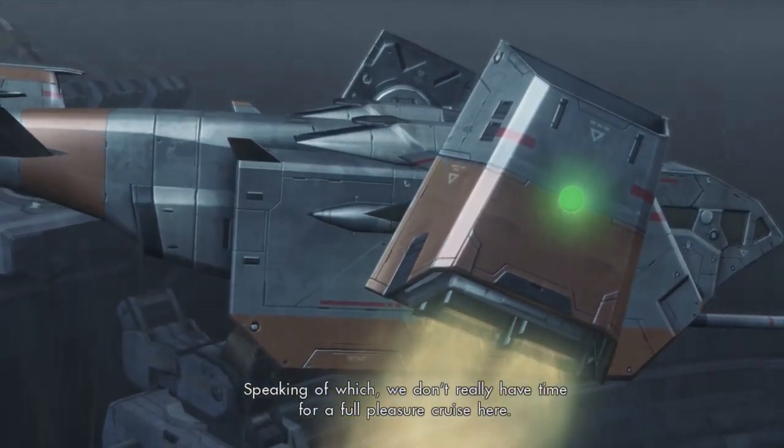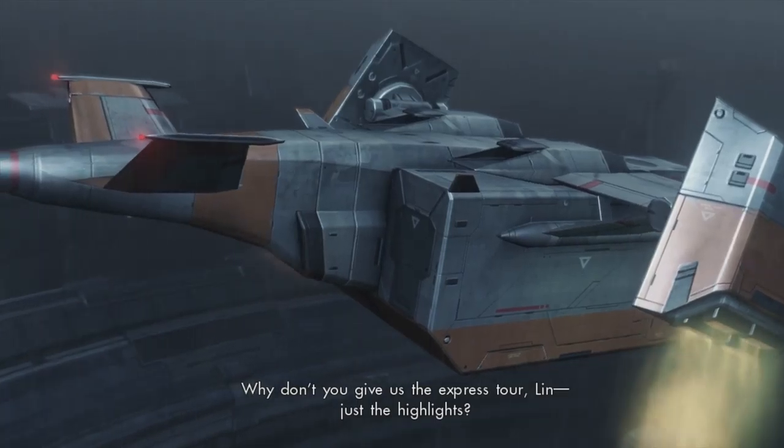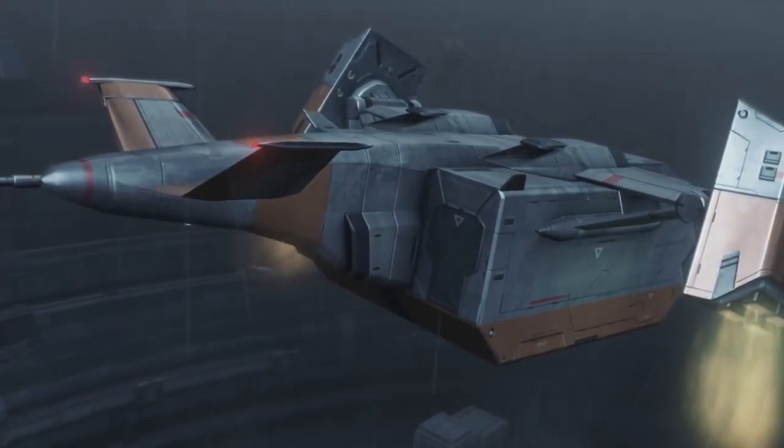Speaking of which, we don't really have time for a full pleasure cruise here. Why don't you give us the express tour, then? Just the highlights. Okay, you got it.